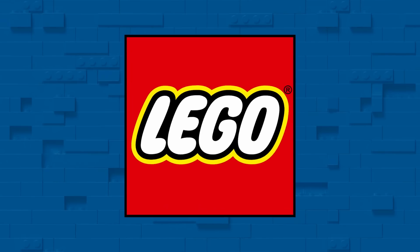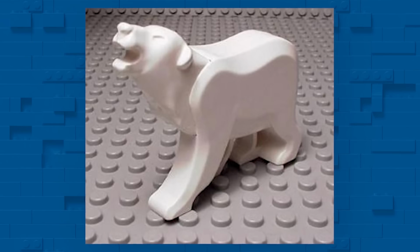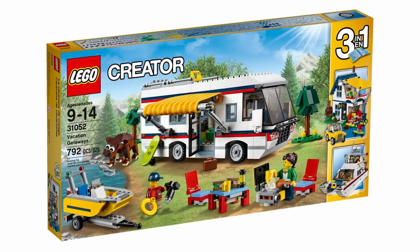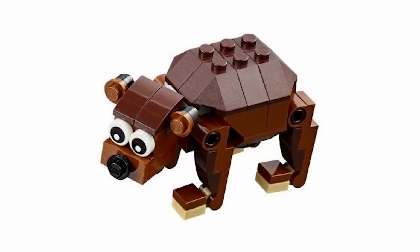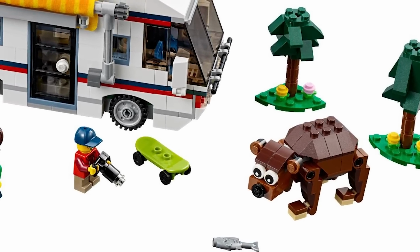LEGO is no stranger to bears. The very first LEGO bear figure we got was all the way back in 2000 with this polar bear, and since then LEGO has released a few different versions. This is why it was so surprising that when Vacation Getaways came out in 2016, it featured whatever this is supposed to be. I mean, it's obviously a bear and it does scale well with the rest of the LEGO set, but it almost looks like it has a dark brown turtle shell for a back.